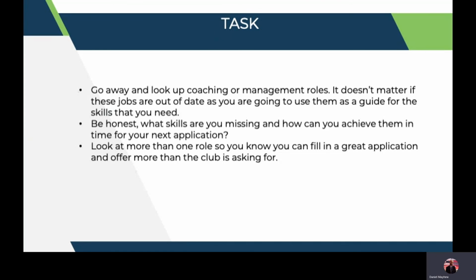So this is what we call analysing a skills gap. So where is that gap in your knowledge and how can you fill that gap to make your application even stronger next time? And really key here is to look at not just one, but a number of roles, so that making sure that you are benefiting from all that information, all that knowledge, so that you can make your application as good as it can possibly be, both now and in the future.